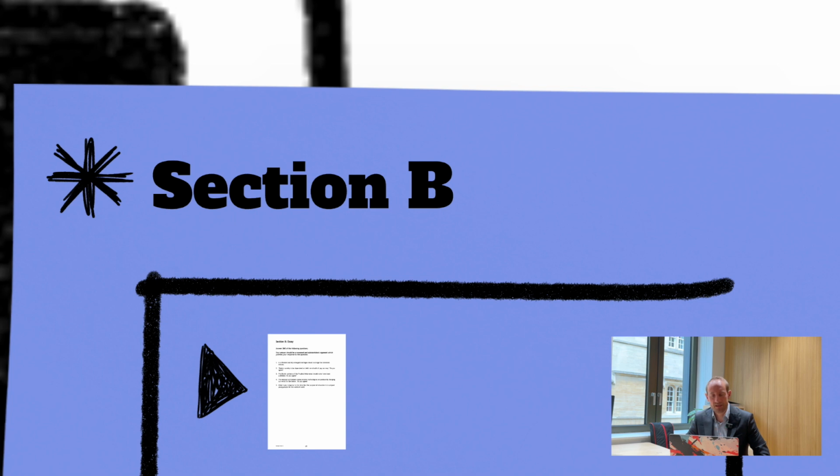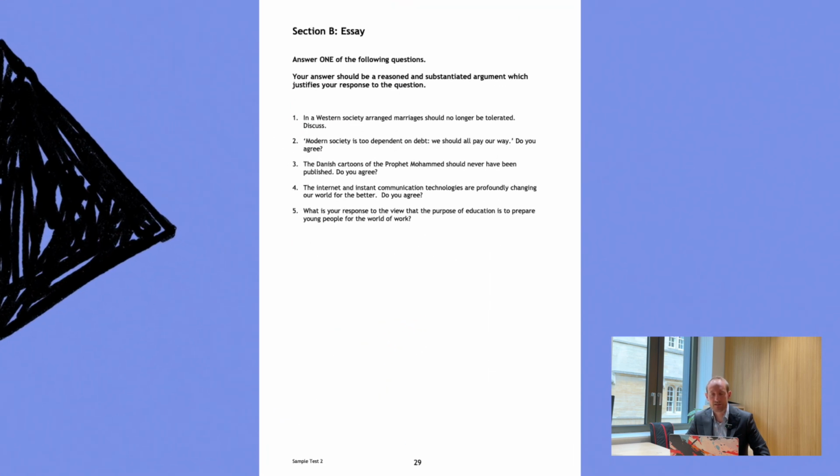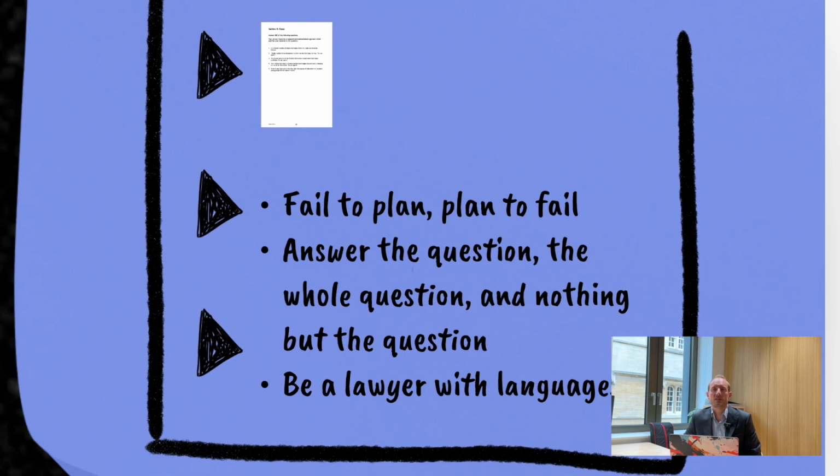All right, section B is an essay. It looks a little bit like this. You tend to have several choices. Don't get hung up on a question that you are familiar with. In other words, something that you know lots of stuff about. You're not going to be rewarded for knowledge. You're going to be rewarded for presenting a clear argument.